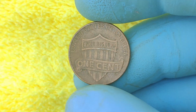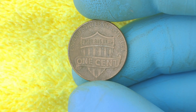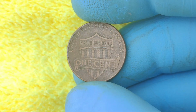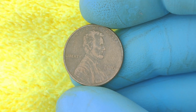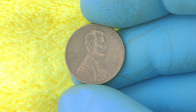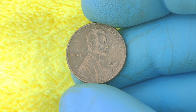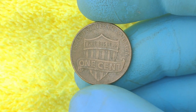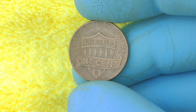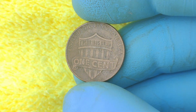But while millions of these coins were made, very few survive in perfect condition. Most 2016 D pennies entered circulation immediately. They were used in everyday transactions, handled roughly, stacked in rolls, and stored without protection. Over time, they developed scratches, contact marks, discoloration, and wear. This dramatically reduces their collectible value. In circulated condition, a typical 2016 D Lincoln penny is worth exactly 1 cent. That's it. Face value. Nothing special.